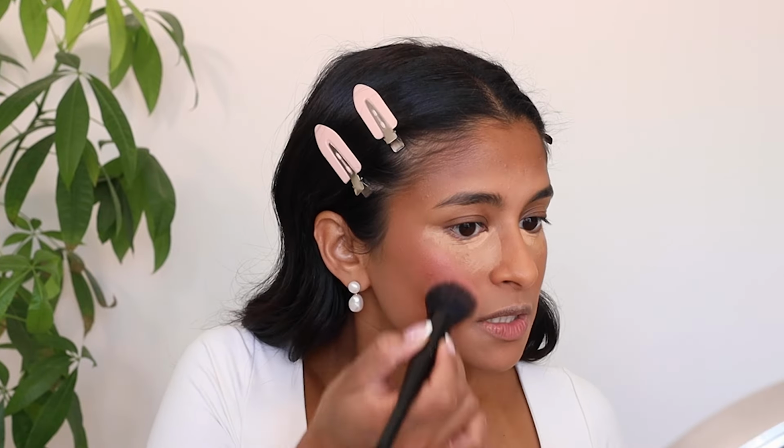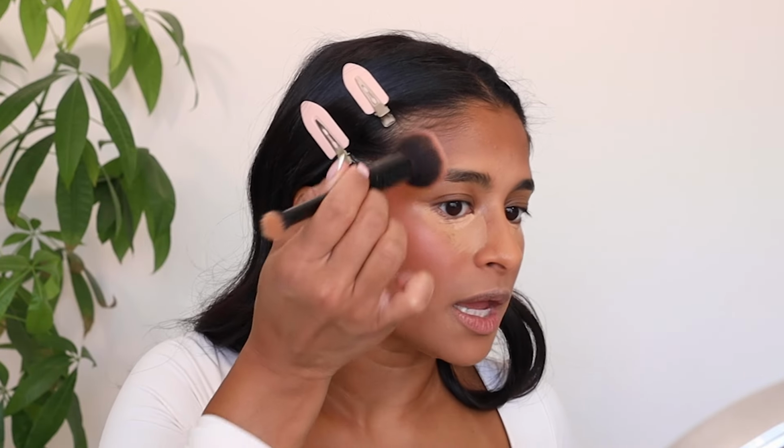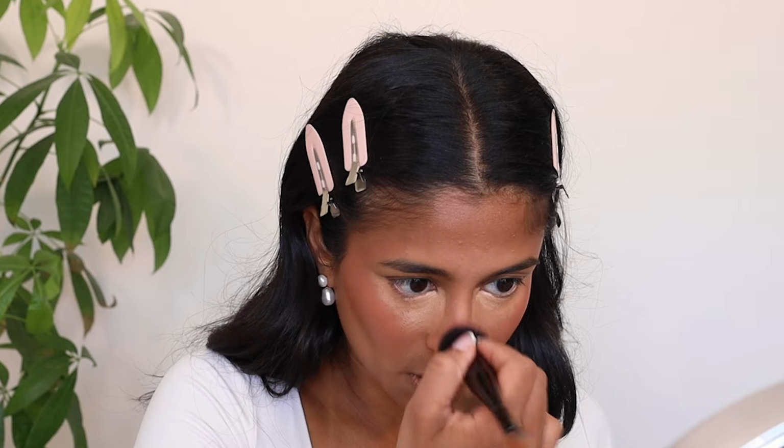I find cream blushes, if you are kind of nervous to use cream products or liquid products, I feel like cream is the easier type of formulation to use compared to liquid. I like to place it in this kind of shape, like upwards, in line with my cream contour, and I like to lift it and blend it into my bronzer on my temples. And then I take the remaining little bit of blush that's left on my brush, and I like to go on the bridge of my nose because it gives a really pretty sun-kissed look.